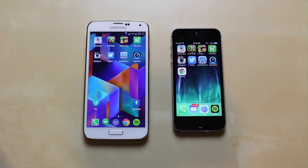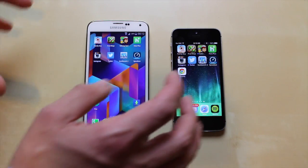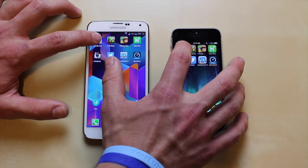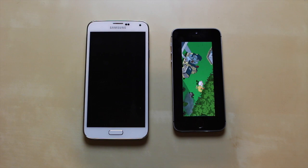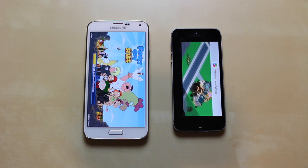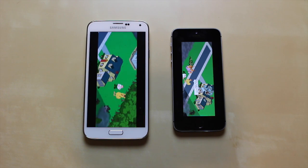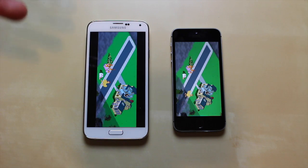Not necessarily gaming, but just how fast games open up and load on both of these phones. The first one we're going to open up is Family Guy. I'm going to try to tap on both of these at the exact same time. Hopefully it works out. 3, 2, 1. And there we go, they're both loading up. Looks like the iPhone is a little bit ahead. A good bit ahead, actually. There's Game Center loading up on it, and the Galaxy S5 is finally there. The iPhone is asking me to do stuff, and the Galaxy S5 has caught up now.